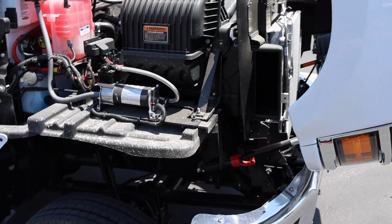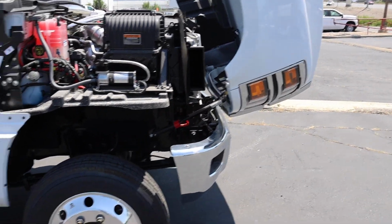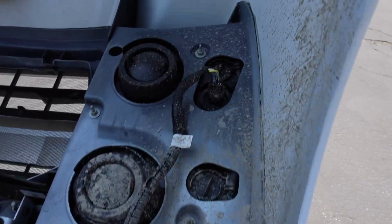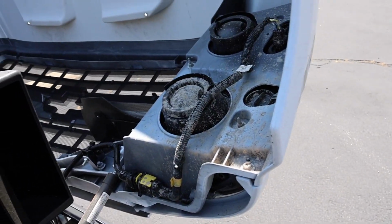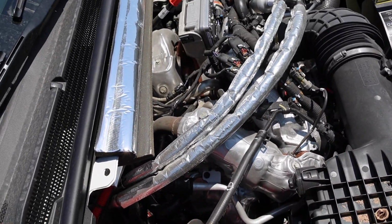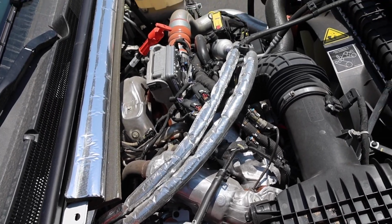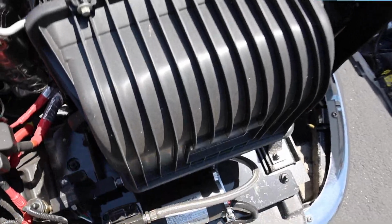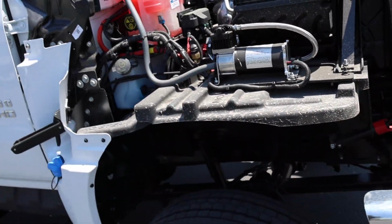So this is one of my favorite things about this truck. Ease of maintenance. If you want to change your headlight bulbs, turn signals, that'll take me like 2 minutes, literally. Now stepping up, you guys will see this is your 6.6 liter Duramax, 350 horsepower and 750 pound-feet of torque. Now, air compressor is right on the side.